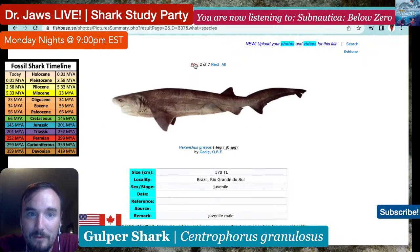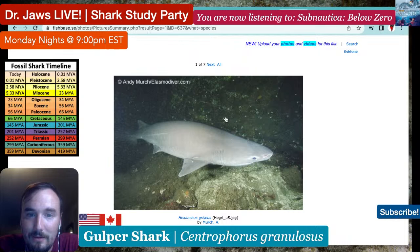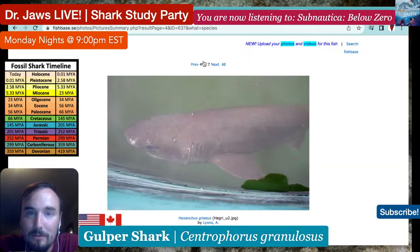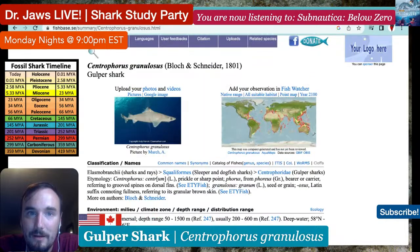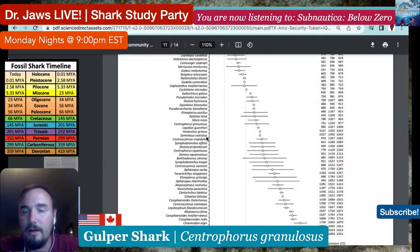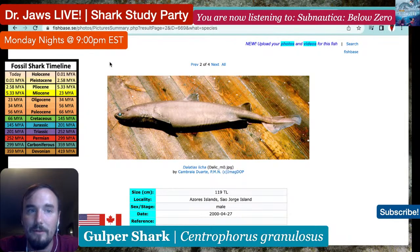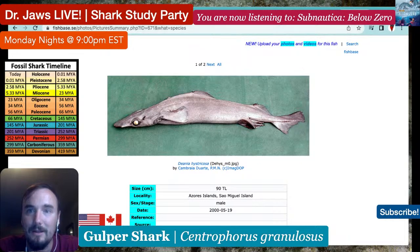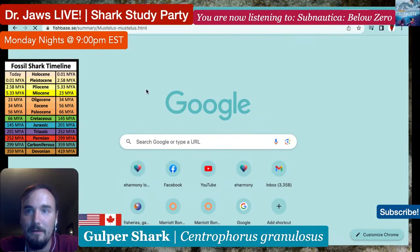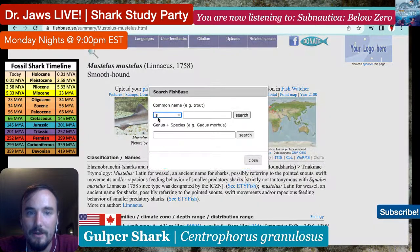Yeah, these are awesome. Yeah, I kind of like that photo, that one right there. So we'll keep that. All right. Somniosus rostratus. So this is a cousin of a Greenland shark, but I don't know what this is. So let's definitely. I like that photo actually. Oh, I like that one too. Okay, let's make a new tab. Let's check it out.